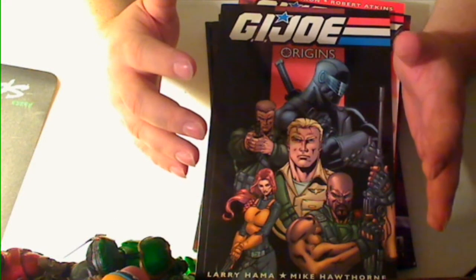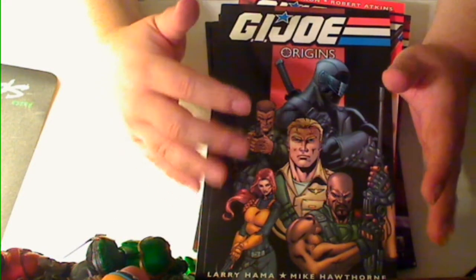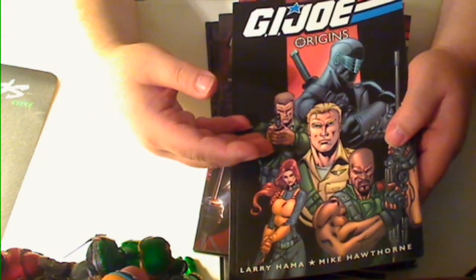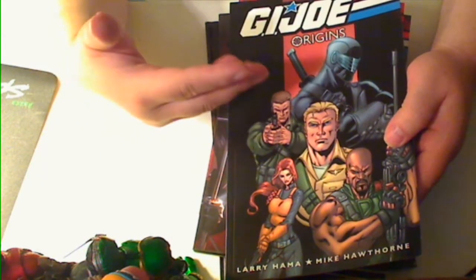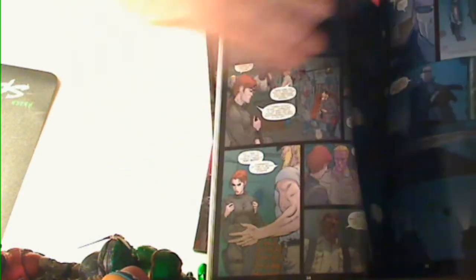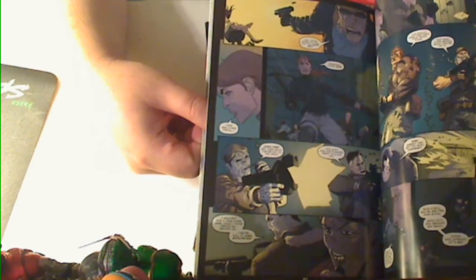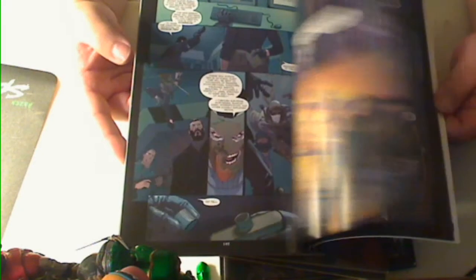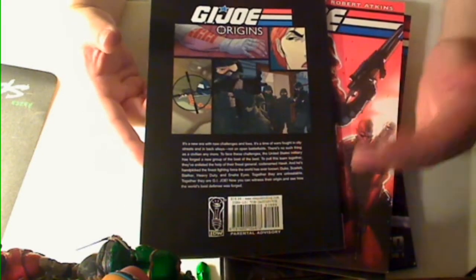Now, the first up is G.I. Joe Origins. This is by Larry Hama, and Larry Hama was basically involved in a lot of the older G.I. Joe from Marvel. This is basically the origin of the characters and how they meet and things like that. You do get some graphic violence, as you can see there. You still get your killing, you still get some action, and it's definitely not your Marvel Comics version. This just adds flavor to it.